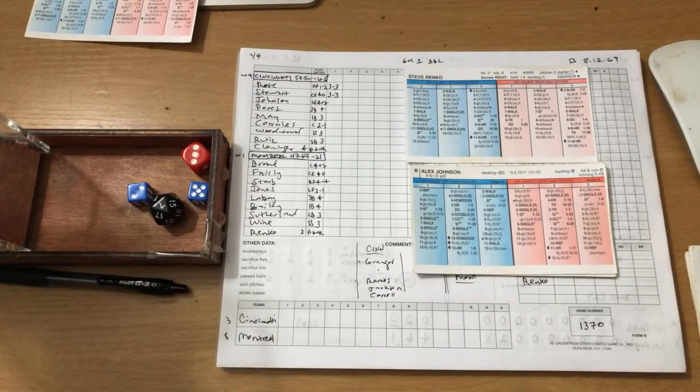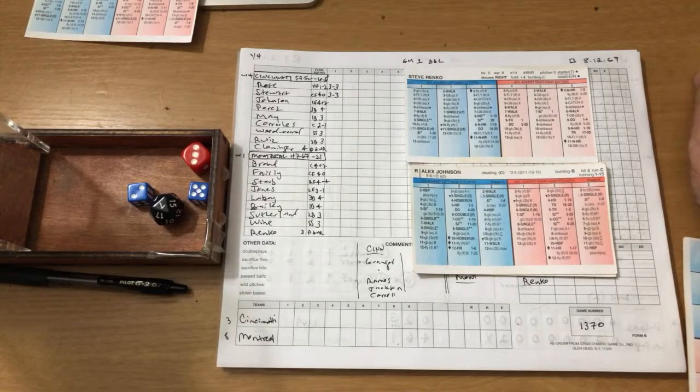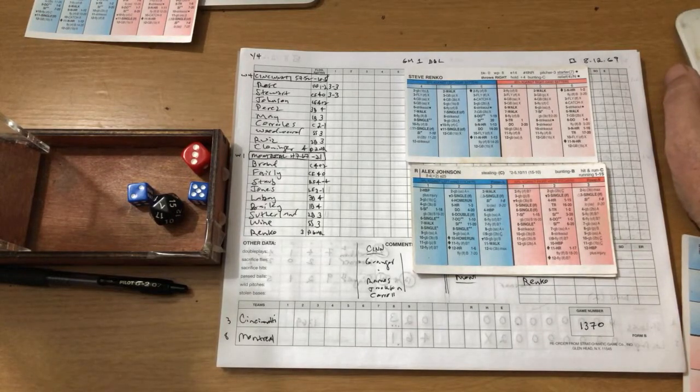Second game is scheduled for 2:00 p.m., but who knows when we'll play it. We may play it this morning. It's scheduled for 2 p.m.